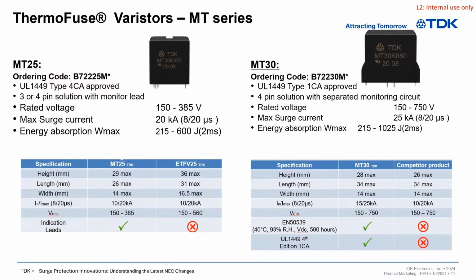TDK has released the MT series MT25 and MT30. MT25 covers a voltage range from 150 all the way to 385 AC volts with a maximum surge current capability of 20 kiloamps at a pulse form of 8/20 microseconds according to IEC 61643-11. This series offers the same performance with approximately 20% smaller dimensions and has a built-in indication leads function compared to what is currently available in the market. MT25's monitor outputs are optionally available with or without electrical isolation.